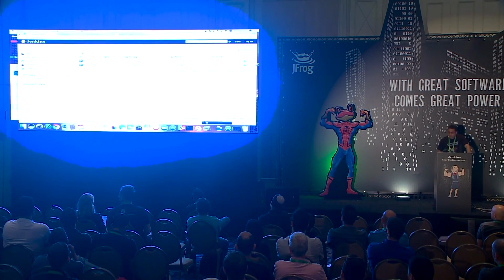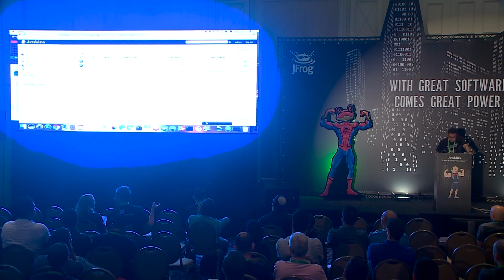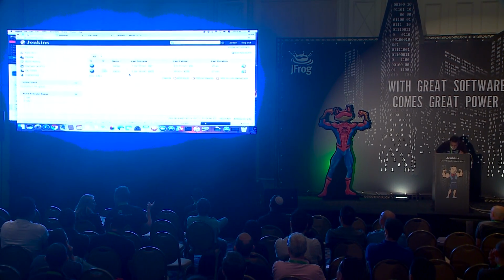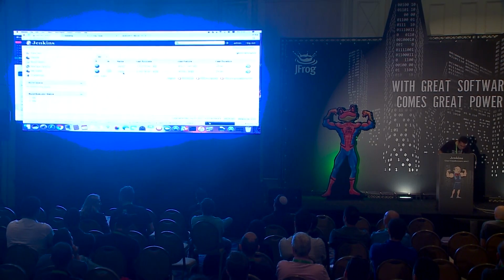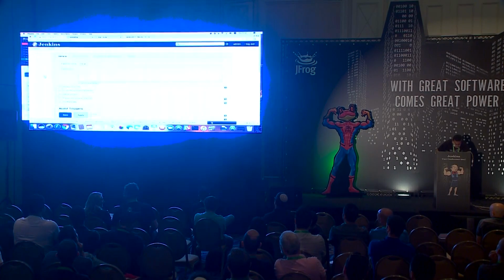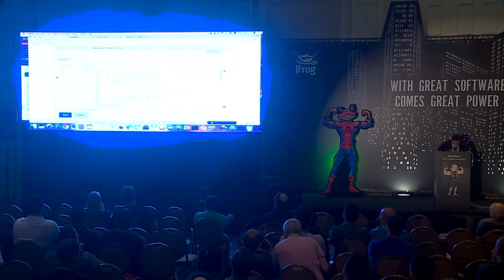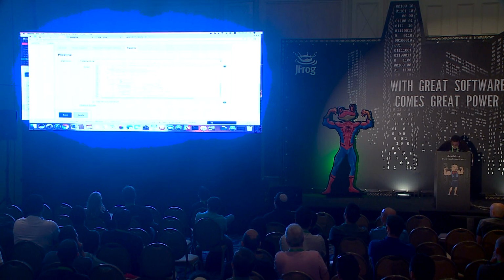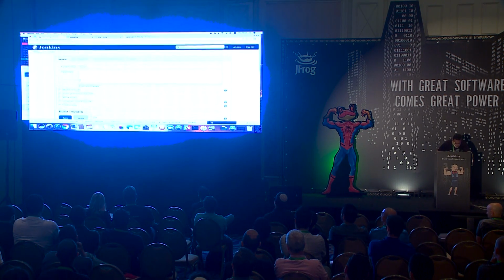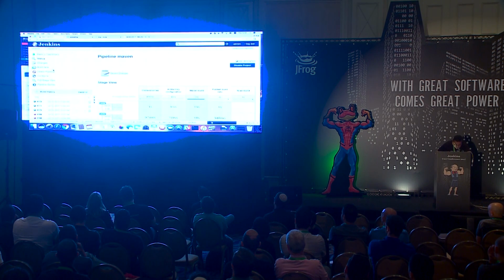Cool. Okay, so for the sake of this demonstration, I created two Jenkins jobs, a Maven one and a Docker one. So let's start with the Maven one. Right here, there's a pipeline script similar to what I showed you earlier. And here I have the scanning part commented out. I just want to run this build first without scanning, just to show you. Let's run the build. And it's running.